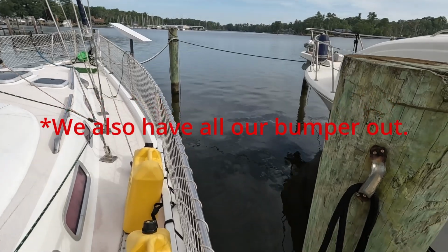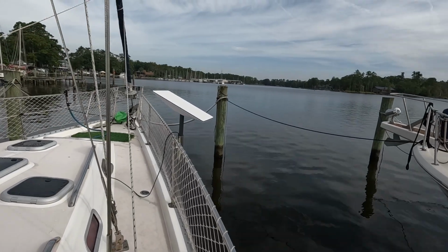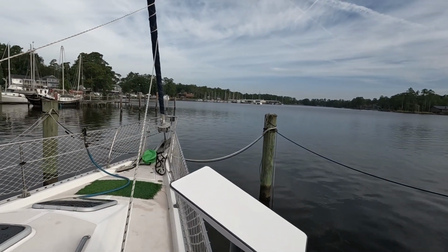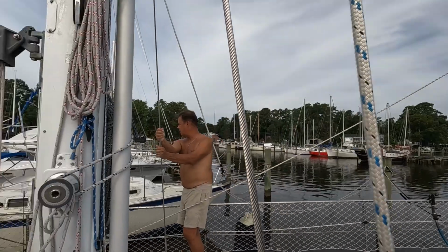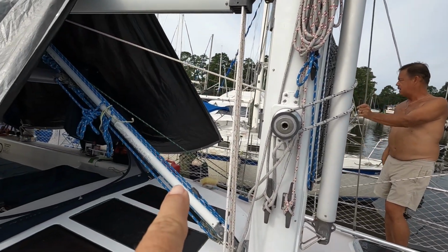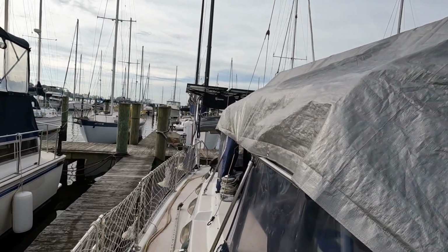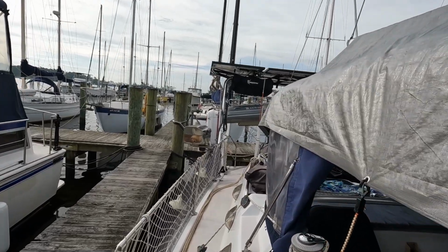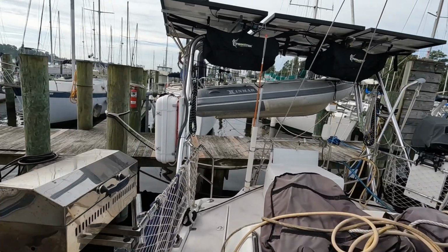Okay, so we've finished tying all the extra lines off. We've got the short spring line here going because we're so close there. The bow, we have 2 sets of ropes. At the front, we have a spring line over there, and on the back we have 2 spring lines on each side as well back here. So hopefully any kind of wind gust that comes will be good.